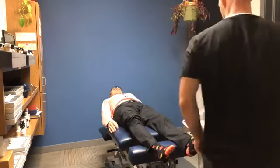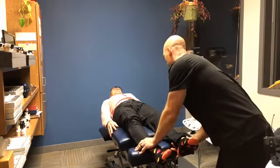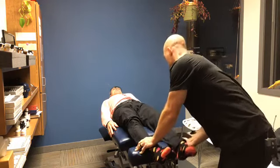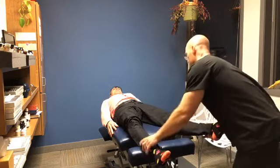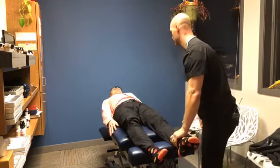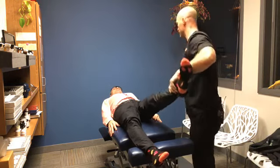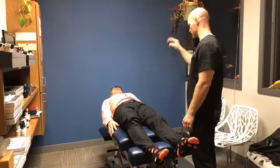Now, I want you to tell me how much effort you have to apply now. So push your leg down on the table. Hold it down. Good. Now push it out to the side. Now, how much different does that feel to you? Feels stronger. Yeah, it is. Push up. Now you can actually maintain the motor strength, which is good. So now your brain is being balanced.